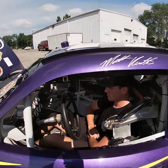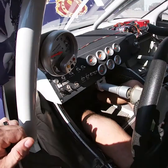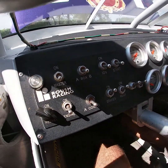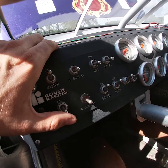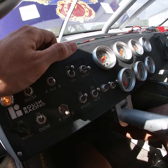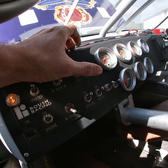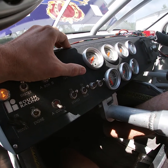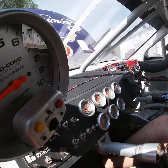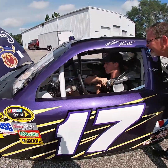No. So Timothy's got it in neutral, of course. And then we'll go over the switches, Tyler. Yeah, absolutely. So you'll see we have your master switch, which you'll want to flip on. Your engine switch. Turn on your ignition. And then Anthony, give it a pump. Or Timothy. I called you Anthony again. Timothy. And then we will go ahead and, just like that.